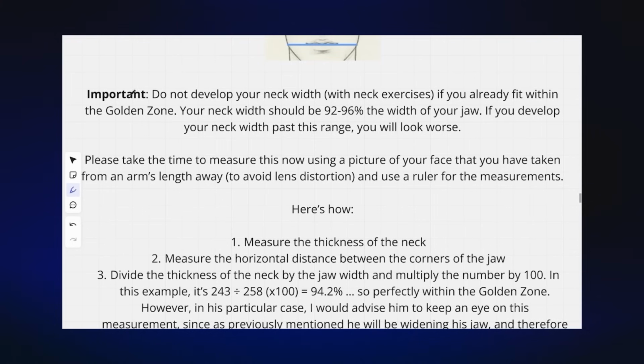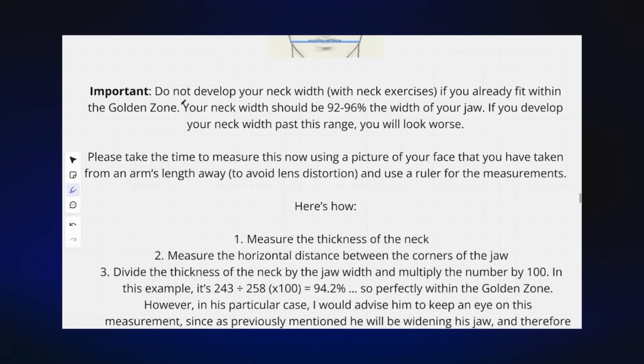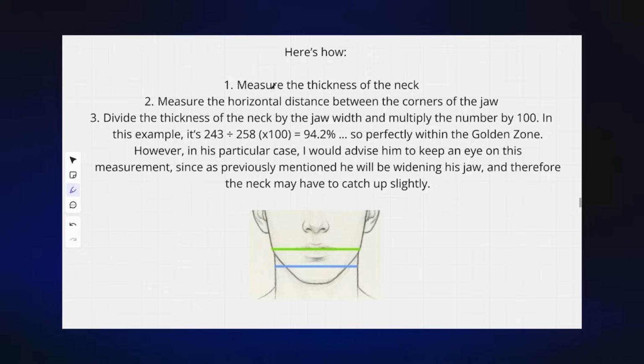The next really important thing to consider is your neck width. Don't develop your neck width with the neck exercises if you already are in the golden zone. Your neck width should be about 92 to 96% the width of your jaw. If you develop your neck width past this range, you will look worse. So again, take the time to measure your face, and here's how you do it. Firstly, measure the thickness of your neck, just like this. Typically you want to be doing this at the upper region of the neck.